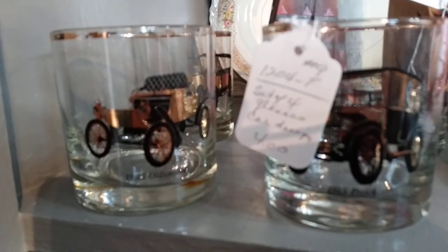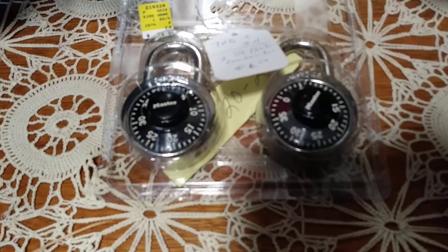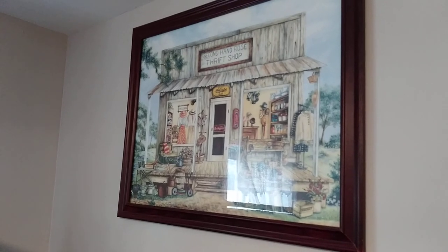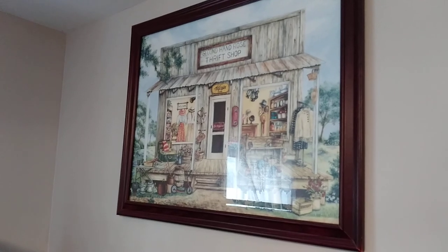My dad would have liked these car glasses. There's a nice painting of the thrift shop for their display.